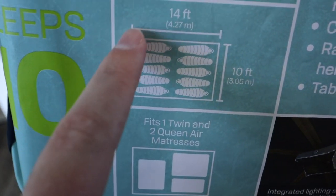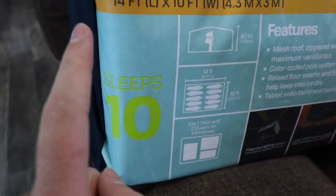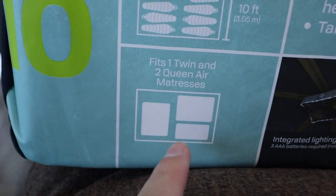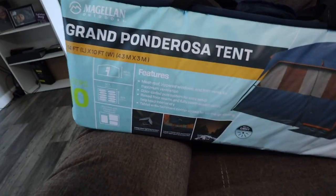So there it kind of shows you, if everybody slept in sleeping bags, you could fit 10 people in here, bro. That's the size of it. It's a 10-person tent. Or you can fit 2 queen air mattresses and 1 twin air mattress. That's actually insane. Now that I think about it, 2 queen-size air mattresses is already big enough, but now you're throwing 1 more twin in there, bro. That's ridiculous. But now let's get to some of the cool stuff, some of the features.